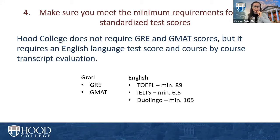And in our case, Hood College does not require GRE or GMAT. Most of the graduate institutions are now avoiding these tests, just because we are basing our requirements in different ways. However, you may have to talk to your university and make sure you meet the requirements for all the tests.